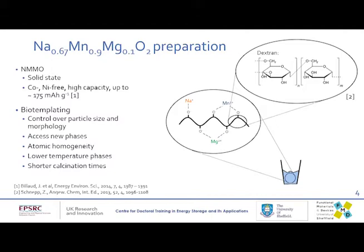So we decided to make P3. The specific cathode we decided to make is this sodium manganese magnesium oxide, which has been made using solid state synthesis, which is quite a standard technique. It's a very good cathode. It is cobalt and nickel free, which is excellent in terms of sustainability and cost. It's very high capacity, reported up to 175 milliamp-hours per gram.